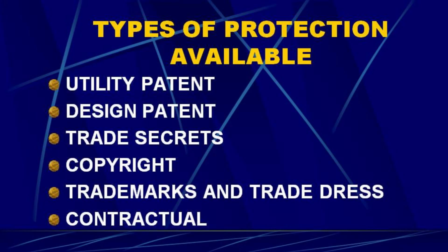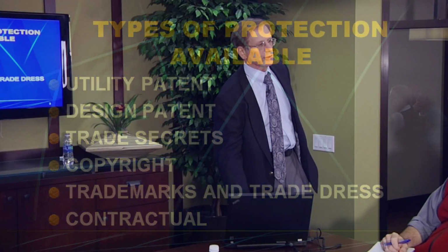Under U.S. law, the starting point is everything can be copied. So anything you see in the marketplace, any new idea you have, any new product you come out with, there is no protection. Anybody can go out and duplicate the same thing, unless you fall in one of the exceptions. And there are multiple exceptions. You can get a utility patent, a design patent, copyright, trademarks and trade dress, and contractual rights. Those are the various different ways of getting protection. You need to fall in one of those exceptions.